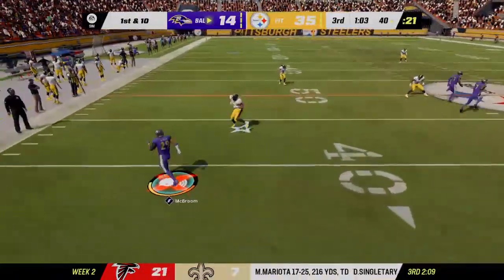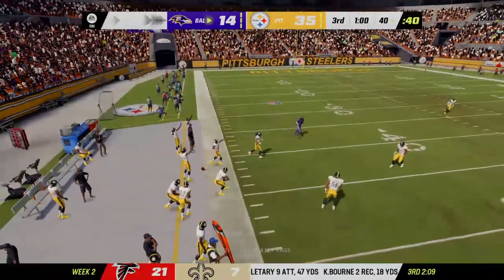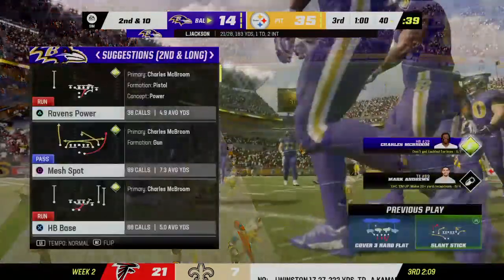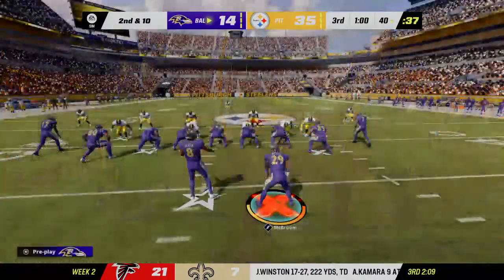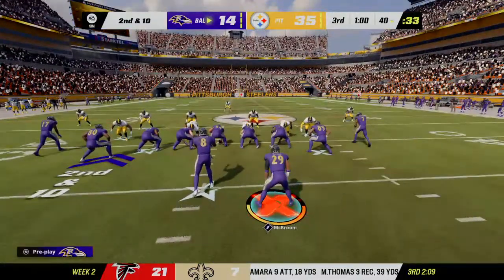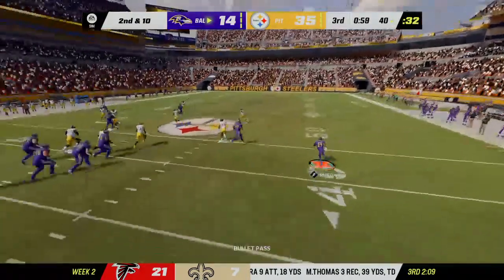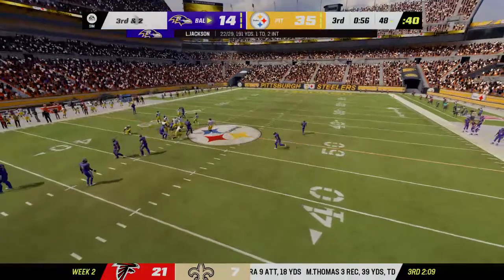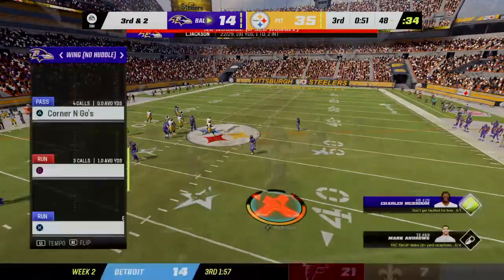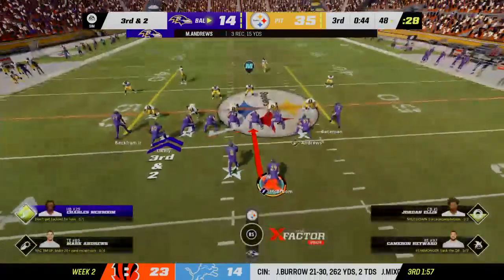Jackson. And a dangerous throw there on the drop-off. Incomplete, nearly intercepted. A 2nd and 10 forthcoming here. Third quarter action in the Steel City of Pittsburgh, PA. Jackson's throw into the hands of Andrews. That'll leave them with a 3rd and 2 coming up. They got 8 yards there.